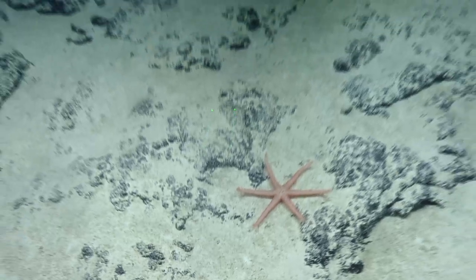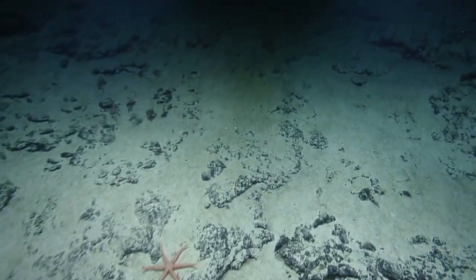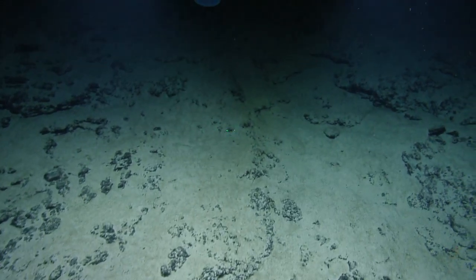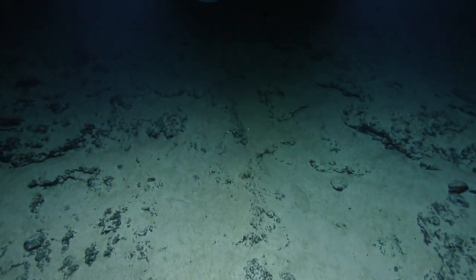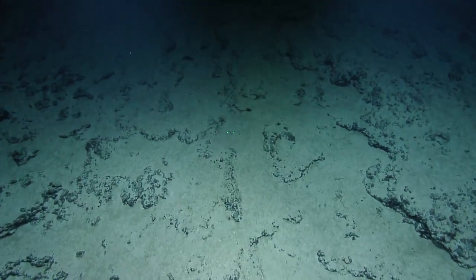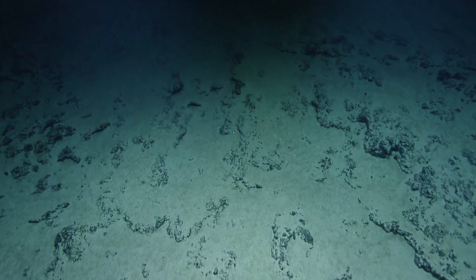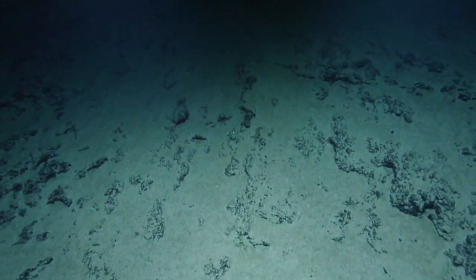Were those the giant sea stars you were talking about? They're in reefs? Which ones? The ones with the multiple arms, the crown-of-thorns. Yeah, they're pretty big. They're corallivorous. They can be like 20 centimeters across or something. It's pretty big.